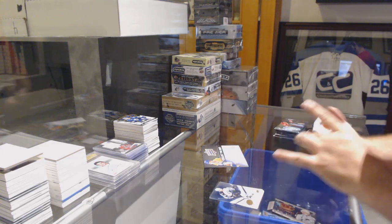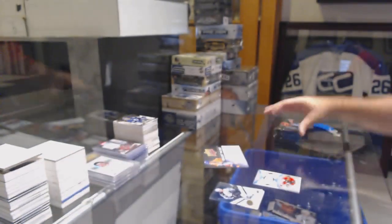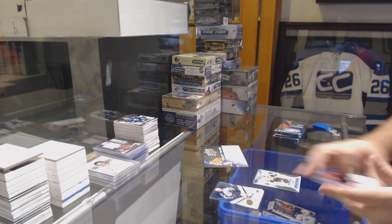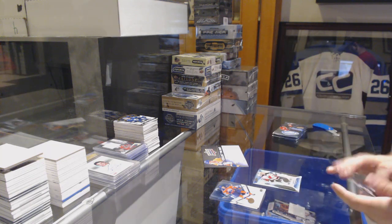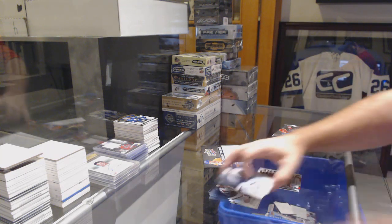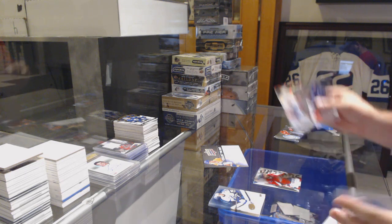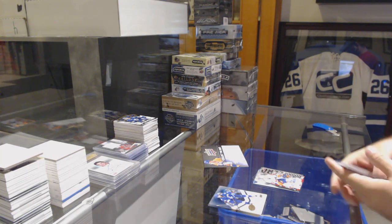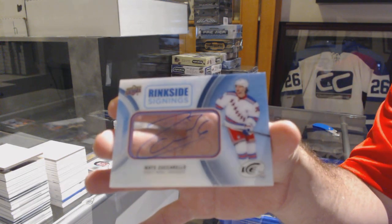We've got for the Ottawa Senators, Frozen Fabrics jersey, Erik Karlsson. $9.99, Dominic Simone, Ice Premieres for the Pittsburgh Penguins. $12.99 for the Devils of Johan Avitu. Sub-Zero Alex Ovechkin for the Caps. Sub-Zero Rookie for the Islanders, Anthony Beauvillier. And we've got our ringside signings for the Rangers, Matt Zuccarello.